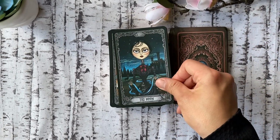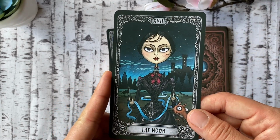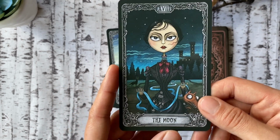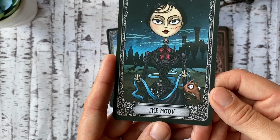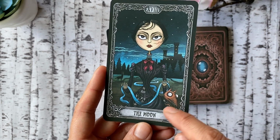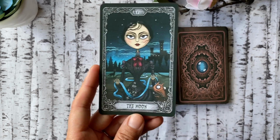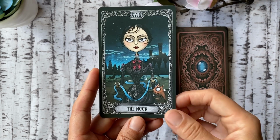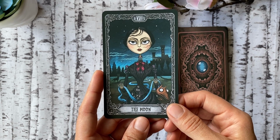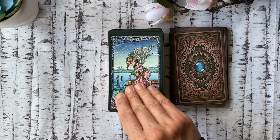This Moon card just gets me every time. Like, her face is the moon, right? And she's just staring at you, and she grabbed that river and made it into a ribbon, like she's creating the path. So she's deciding, she's handing it to you, like, where are you going to go? How far are you going to take this message, or where are you going to go in your life? You have control. I don't know. It's just beautiful.